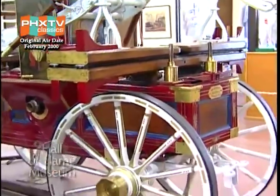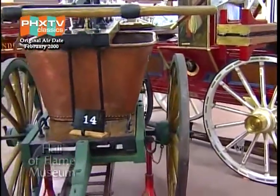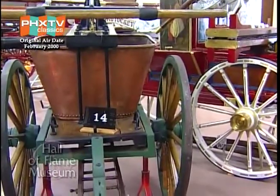What kind of condition are most of these in when you get them? They're anywhere from severely derelict to halfway decent. Especially the hand and horse-drawn equipment has usually been pretty well neglected. It's usually been sitting out on somebody's farm, laying around? Been exposed to the weather, and the original paint is gone, and sometimes the metal ornaments are missing as well.